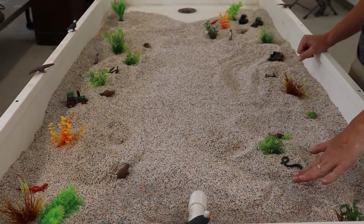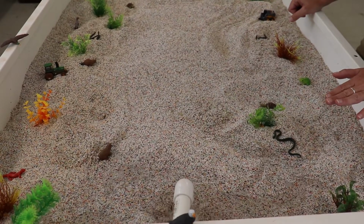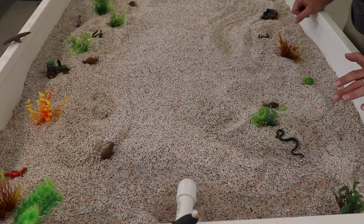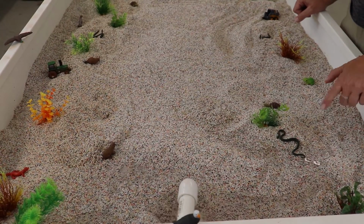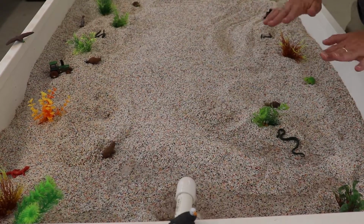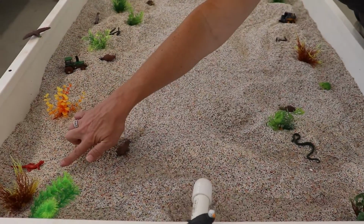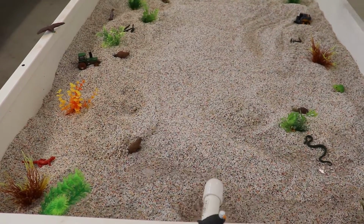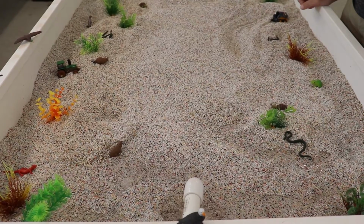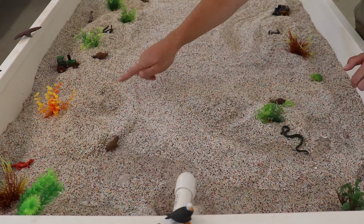So you can see it's kind of filling in some of the lower depressions. But it's not moving down too awful fast, but you can see some of the grains of sand moving down away. But it's really spreading out wide. You can see it's all the way over here to this bluff, and it's all the way over here to that bluff. Slowly moving down the river valley. Oh, here's some right here that's come out.